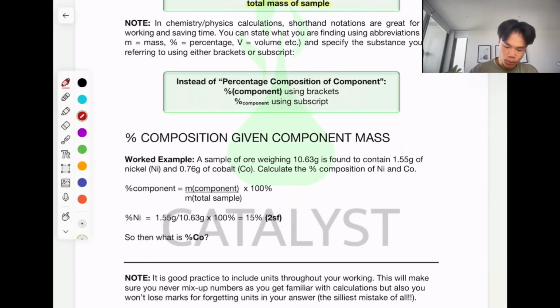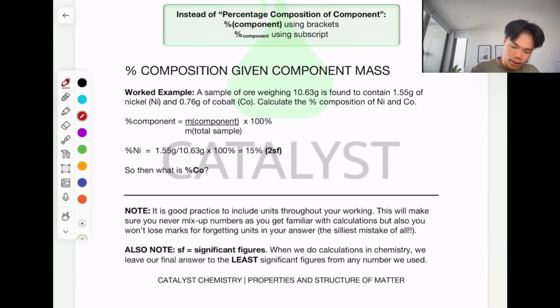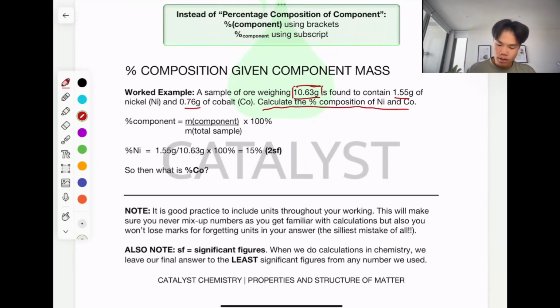Let's do an example to show you what I mean. Say that you have a sample of an ore, which is just a mix of metals. 10.63 grams is its weight, and it contains 1.55 grams of nickel and 0.76 grams of cobalt. The question asks, calculate the percentage composition of nickel and cobalt. To find the percentage of nickel, you take the mass of nickel in the sample, divide it by the total mass, and you would find that it's about 15% of the compound is made of nickel.